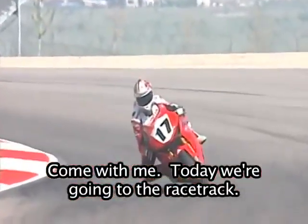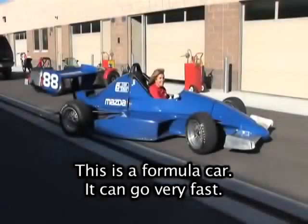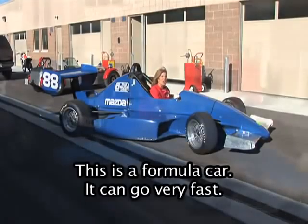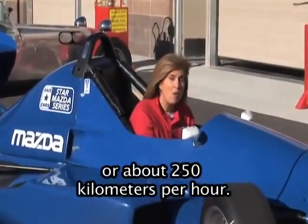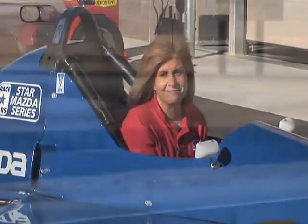Come with me. Today, we're going to the racetrack. This is a formula car. It can go very fast. On the racetrack, a formula car can drive 150 miles per hour or about 250 kilometers per hour.